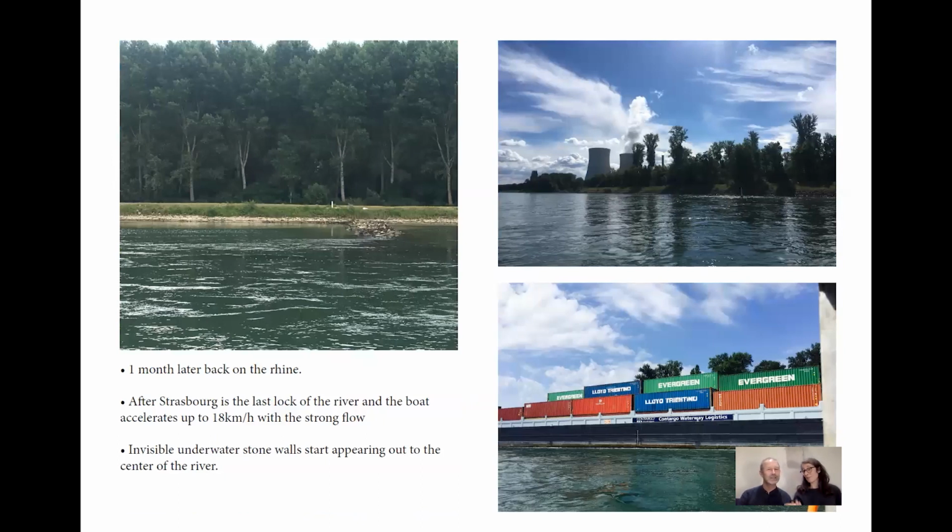Very nice. Then 1 month later, we are back on the Rhine. After Strasbourg is the last lock before the North Sea. So it accelerates. It just gets very fast. At one point, we were doing 18 kilometers an hour in our boat, and this is okay, but then you have two boats coming behind you and another one coming in front of you, and they have these stone walls to slow the current. You can see them on the side, but they're actually almost invisible out to the middle of the river. And if you go outside the buoys, which were at least a kilometre apart, and go onto these, you'll rip the bottom of your boat out and sink instantly. So you'll be overtaken by these ginormous barges ignoring you and overtaking you in every direction, and you can't go between the buoys. So it was all a little stressful.